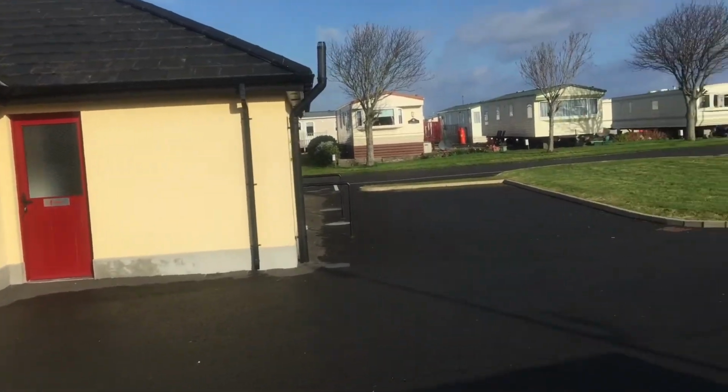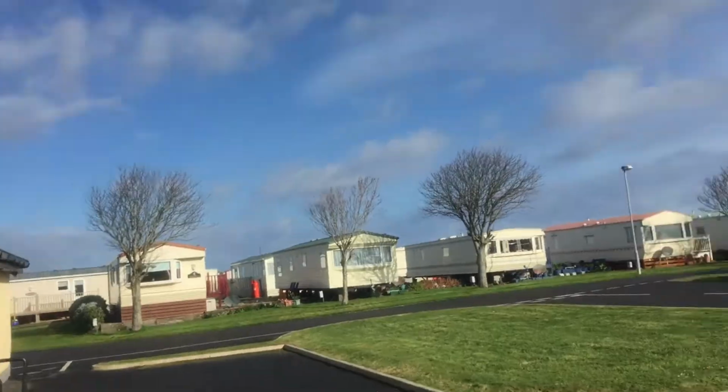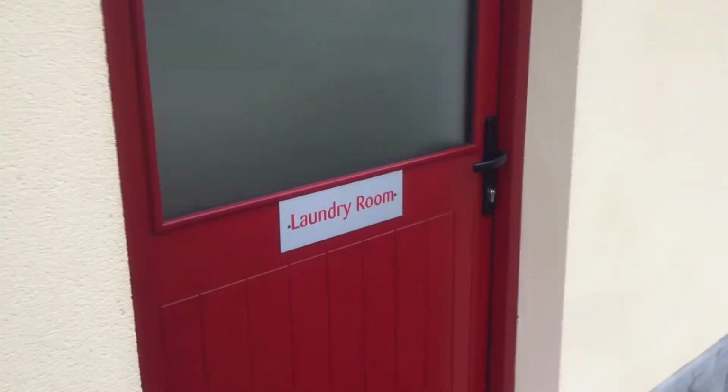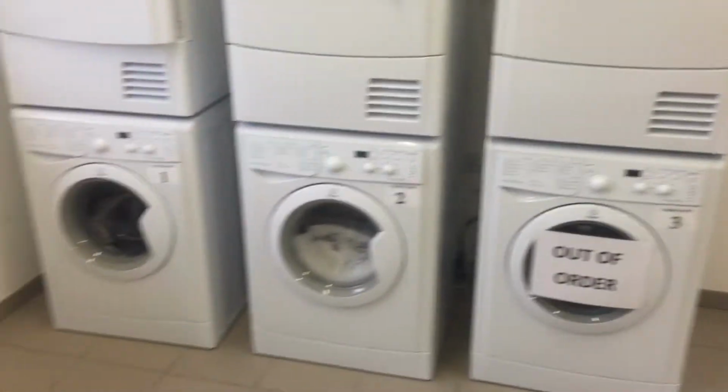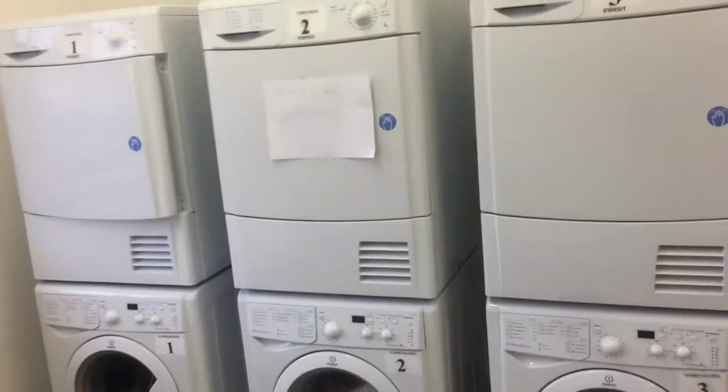dishwashing, chemical disposal. Look in the laundry room. Tumble dryers, washing machines. Nice big shower cubicles.